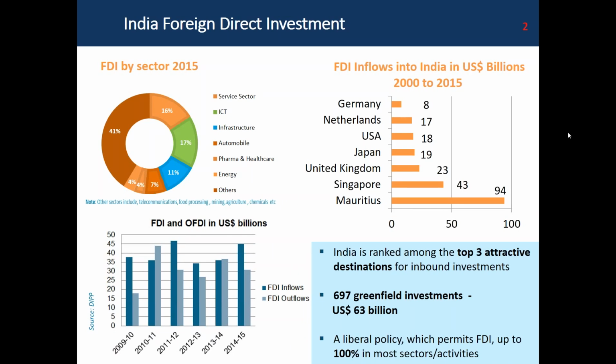Now let's look a little bit at the foreign direct investments that are coming to India. With around 697 greenfield projects and an investment of $63 billion, India was ranked number 1 in terms of inbound investments during 2015. Most of the foreign direct investment into India is from Mauritius and Singapore. The majority of these investments is represented by holding companies in Mauritius and Singapore, set up by American and European firms. The reason behind this is the tax treaty between both the countries and India that stipulates a tax dividend.